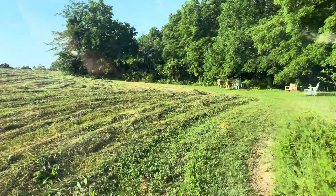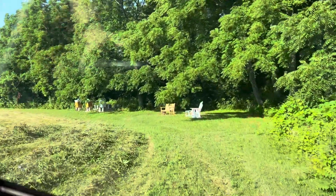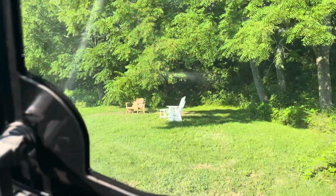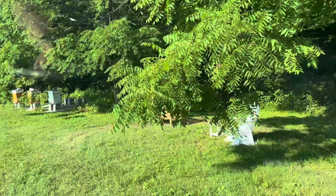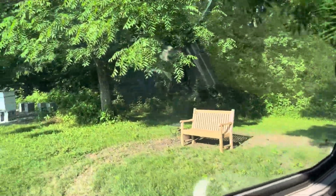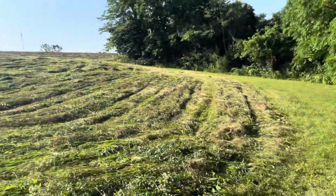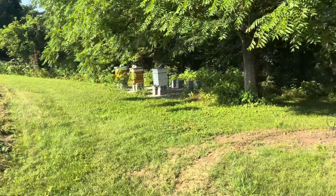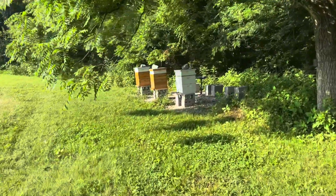And then this is the apiary or bee yard. Apiary is just a fancy way of saying bee yard. I do have a nice chair back here and a bench. This is a very pleasant place to sit. It's kind of in the sun this morning, but normally it's in the shade, and it is very, very nice to sit back here. It's our little bitty hay field. It just got cut yesterday. They're gonna bale it, I don't know, in a day or two. And these are the beehives.